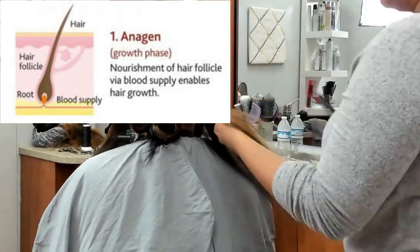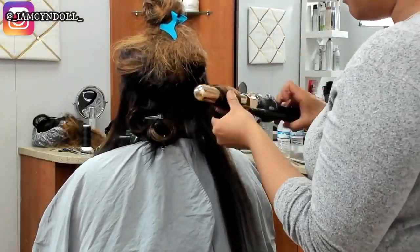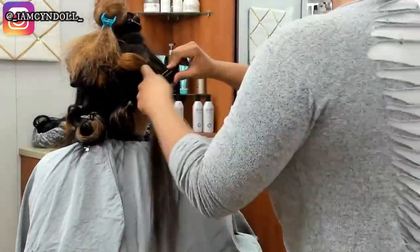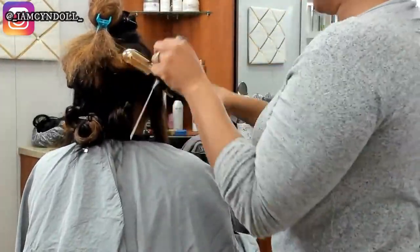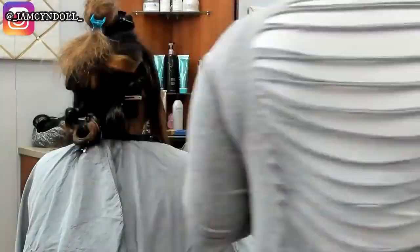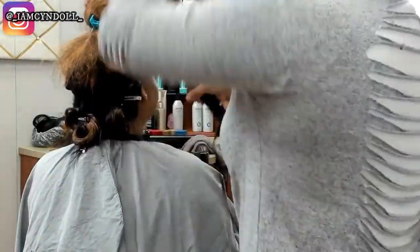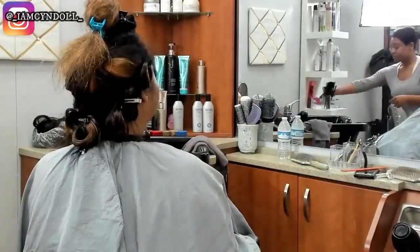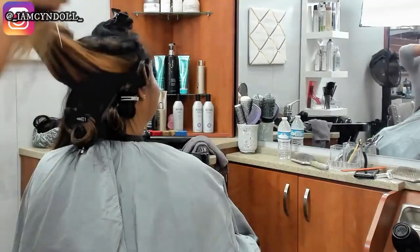Now your hair is hosted, right? Your body's already a host, right? You're already a city with hundreds of thousands and millions of different forms of bacteria working together to make sure that your body's able to function, right? But if something happens and you allow it to become imbalanced, that's where all of the scalp inflammation comes from.